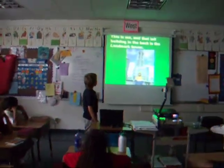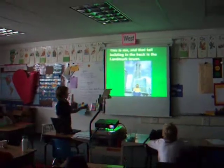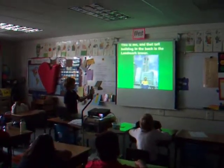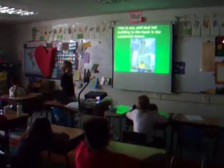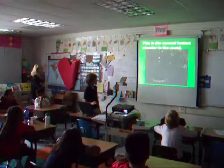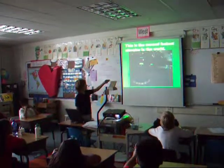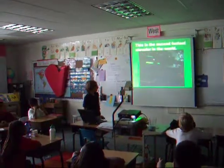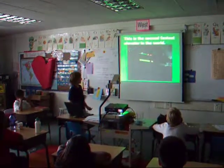This is me, and that tall building in the back is the Landmark Tower, which is that building right there. That's the second fastest elevator in the world in it. Awesome. This is the second fastest elevator in the world. Whoa. That's the speed meter. Dang, that's a lot. Oh, good.